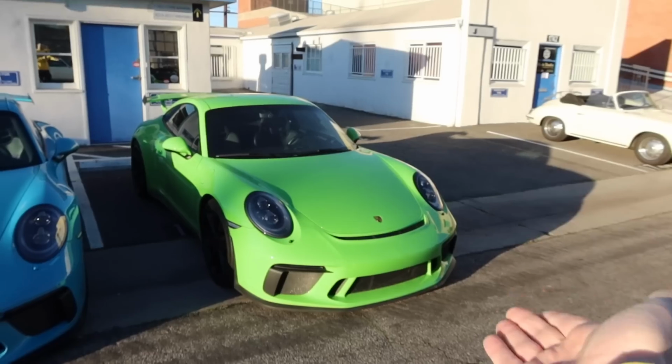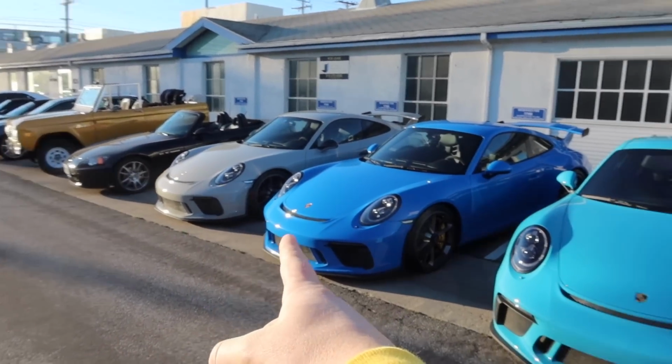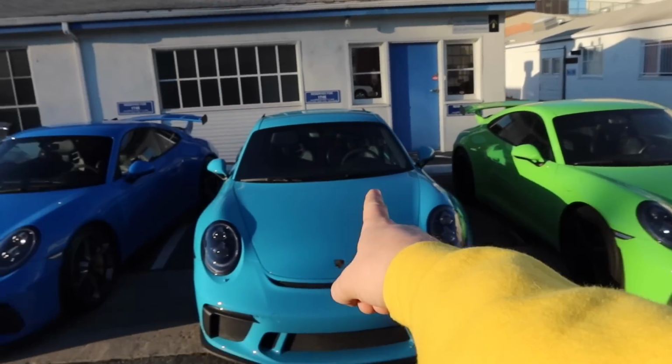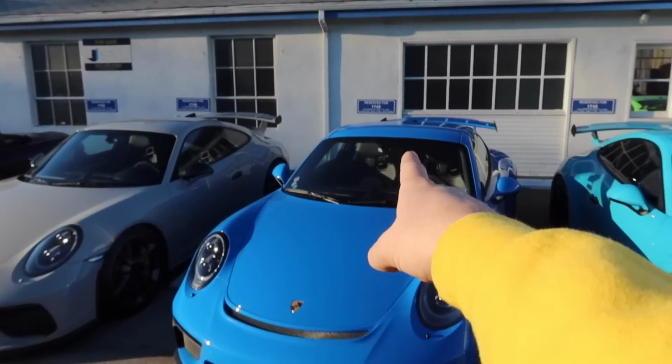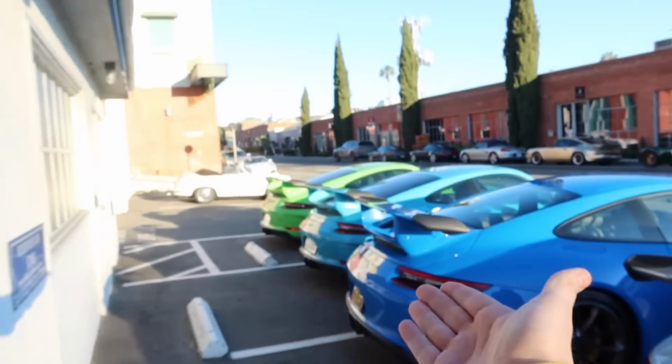And then speaking of matching spec cars, get a load of these 991.2 GT3s all next to each other in different colors. How crazy is this? 4 991.2 GT3s in a row, and every single one of them is a manual. That is epic. These have the same color seats, and then these both have matching houndstooth seat inserts. Wow. All right, which one are you guys taking?